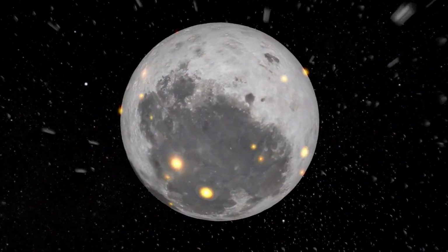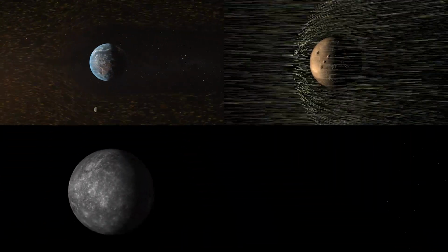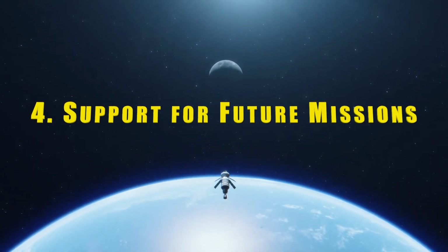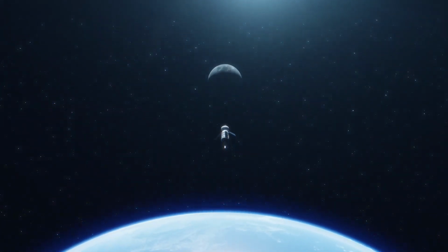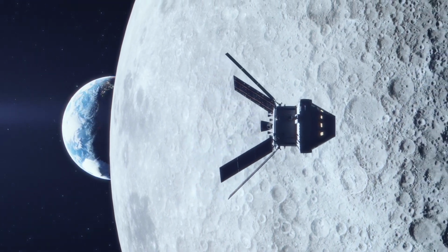Studying the moon's regolith and impact craters also informs scientists about space weathering, which can help similar studies looking at the Earth, as well as on places like Mars, Mercury, or even asteroids. The last focus area for LRO going forward is support for future missions. NASA has plans for numerous missions to go to the lunar surface during LRO's extended phase.